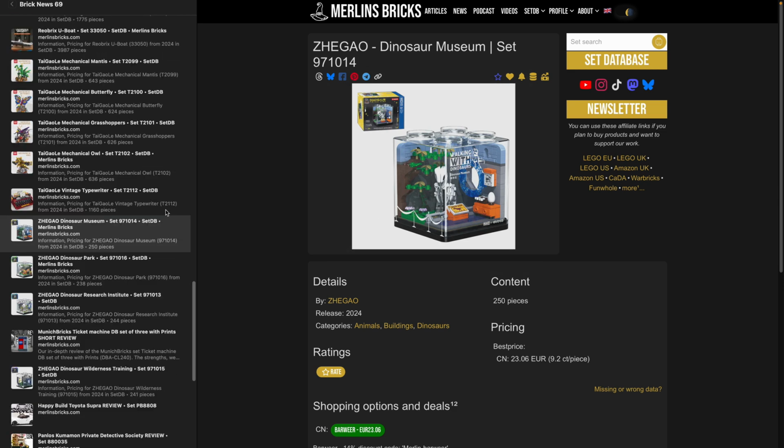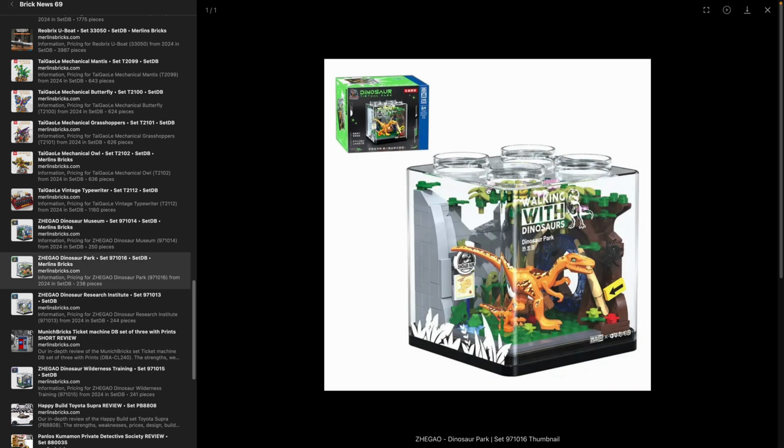And with that, we're moving on to ZHEGAO. And here we have a dinosaur lineup, very similar to what we have seen also from other manufacturers. Like, for instance, Area X/Zembo is doing this kind of stuff for SpongeBob SquarePants. You have these acrylic boxes, and in the box, you have a small set diorama. And here we have first the Dinosaur Museum 971014, 250 pieces, $23. And then you have the Dinosaur Park, which of course has a lot of, I would call it, Jurassic World or Jurassic Park kind of vibe, right?